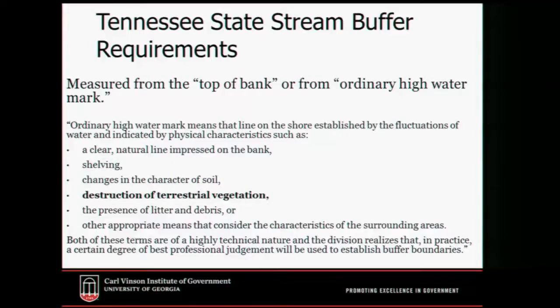The Tennessee buffer is measured from the top of bank or from the ordinary high water mark, and the permit uses those terms relatively interchangeably and then defines ordinary high water mark by listing a number of characteristics that they look at to determine where you're going to measure it from.